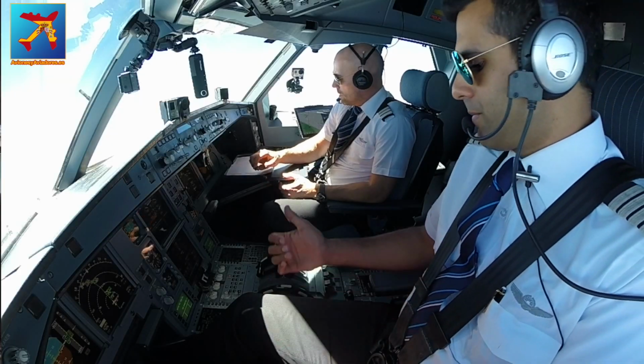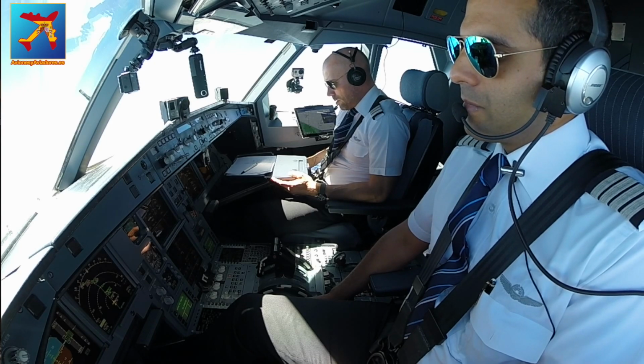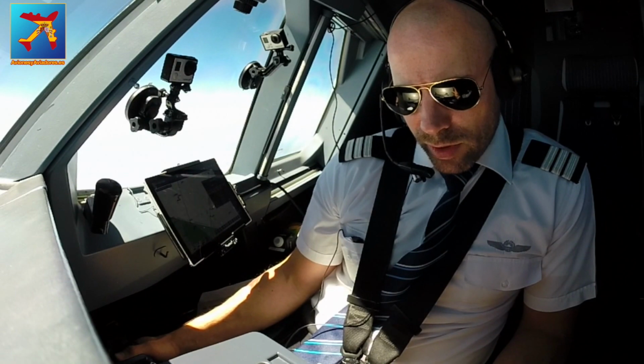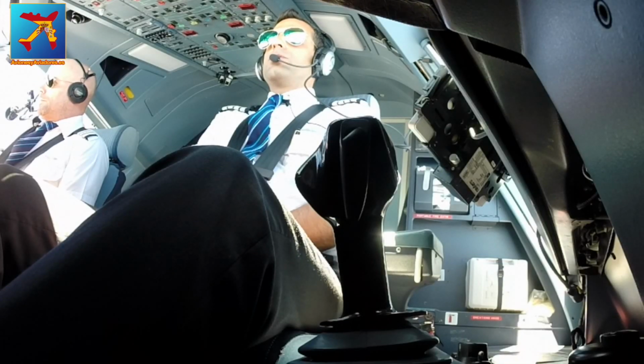Eurowings 142 heavy, cross the Asevo intersection and maintain flight level 270. Eurowings 142, cross Asevo and maintain flight level 270. 270.